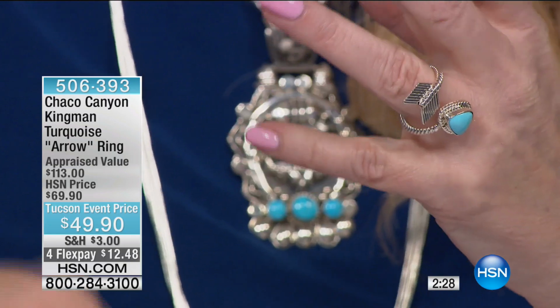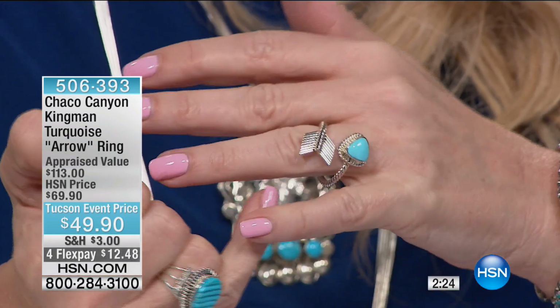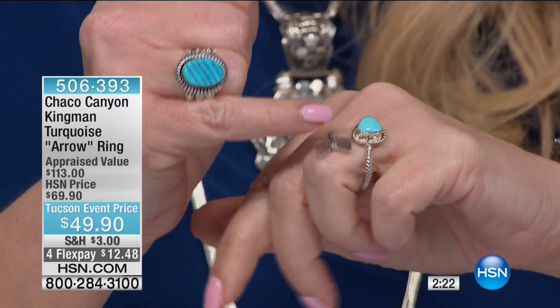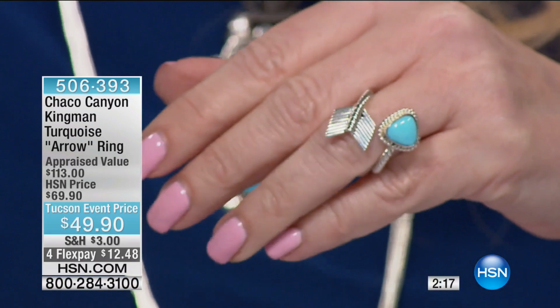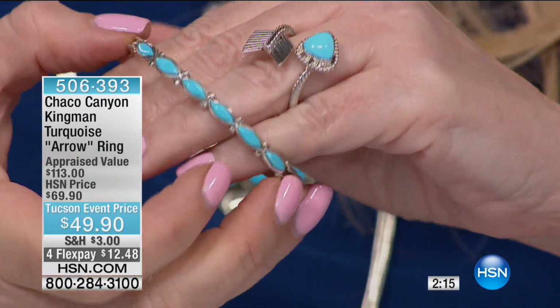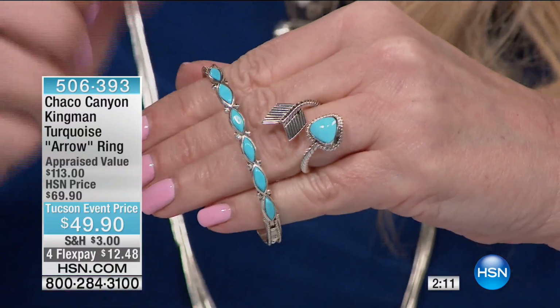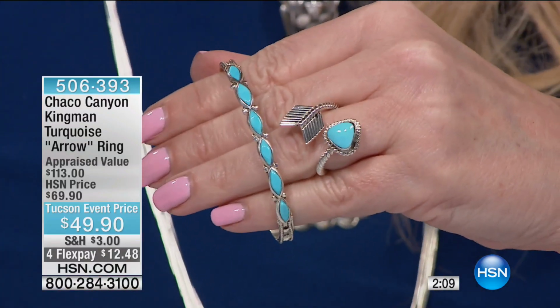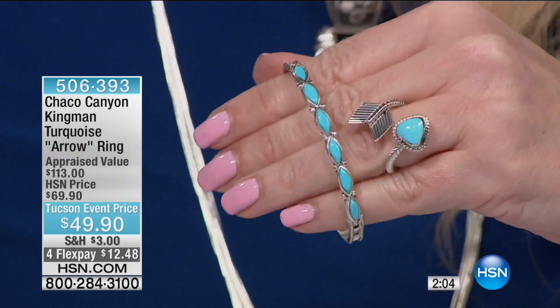Well, and I love, you can see how it wraps around, that beautiful rope styling, wrapping all the way around your finger, comes to the bottom of the arrow, then the top of the arrow is going to have the Kingman turquoise, the rope surrounding it. Look at the quality of that Kingman too. I've got to tell you, I'm holding this beside our Sleeping Beauty bracelet. That looks really close. While this is Kingman, it is so clean and so rich in the color, it could pass for Sleeping Beauty, which almost never happens. But you can see the two together, and they look absolutely beautiful.